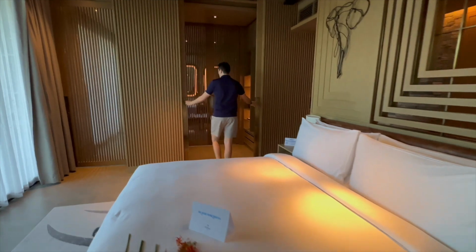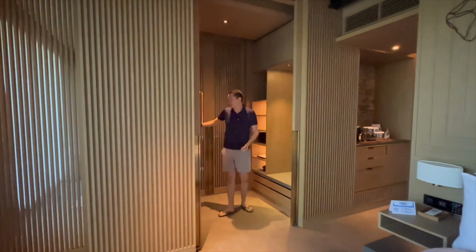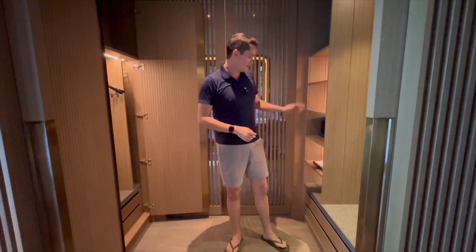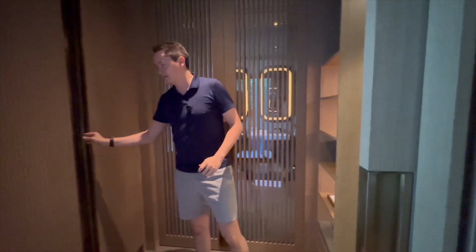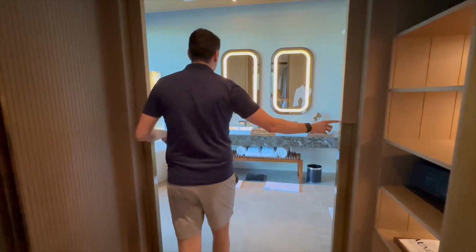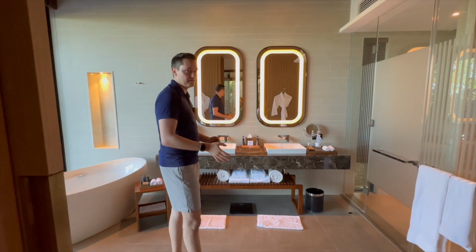You can open or close this, a walk-in closet room, which means that you can hang some of your things here. You can put your suitcase here. You have a typical laundry bag, safe, and so on. And then let's head to the bathroom, which looks really stunning in my opinion. Again, the colors and the materials are just super beautiful.